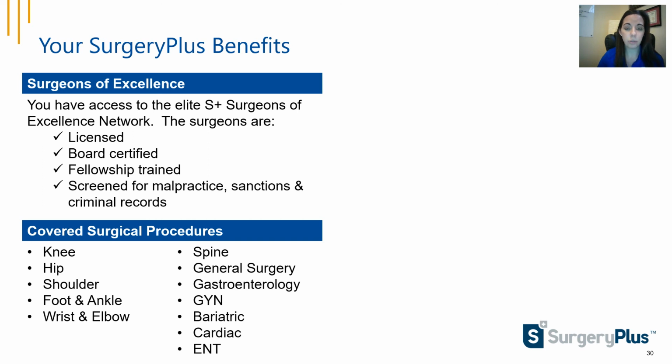Covered procedures through SurgeryPlus are going to be those non-emergent but medically necessary surgeries. So if you have something that you're able to plan out, it's summertime, I have time to take off from work, and I'd like to get a knee replacement, for instance. Any of these surgical procedures that are listed in the bottom left-hand corner of the screen, knees, hip, shoulder, any of these non-emergent surgeries are perfect opportunities to contact SurgeryPlus.